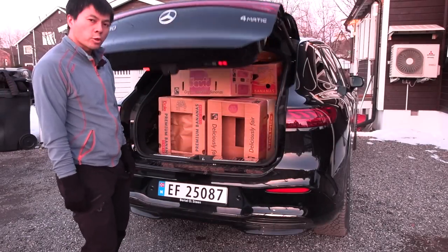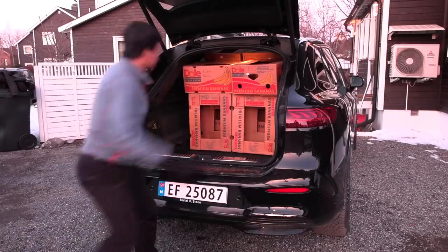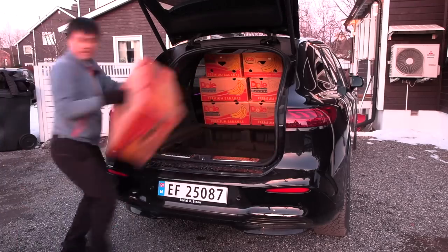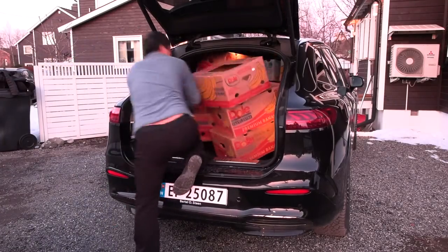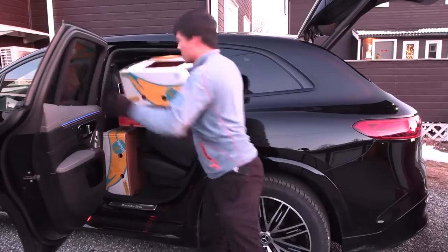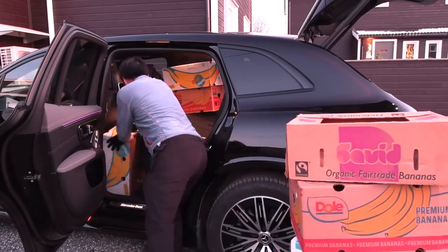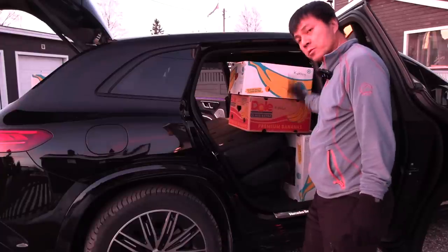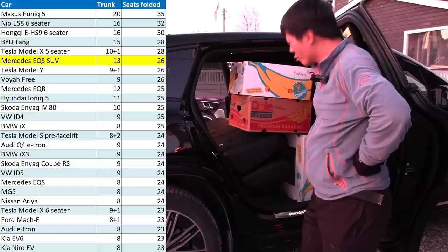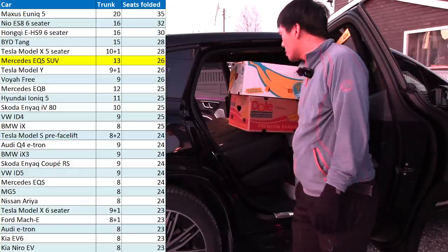Okay, as always, let's turn up the pitch and start counting. 1, 2, 3, 4, 5, 6, 7, 8, 9... 25, 26. What the heck happened here? This car has the same space as a Model Y. No, that can't be. Is the trunk bigger? Well, I'm not sure.